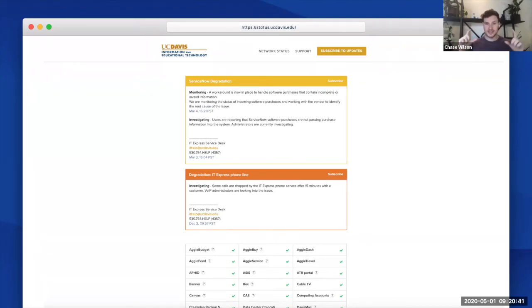So below the incident, you can see the other services that are currently operational, which is what their status page would look like if they didn't have an incident open right now.